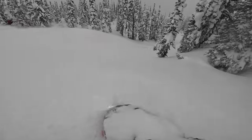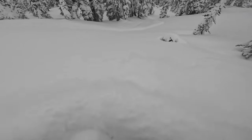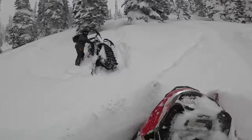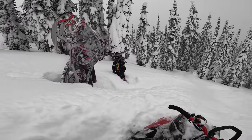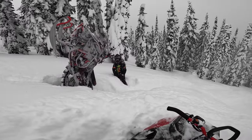Oh! Park job challenge. It was intentional, right? Oh, yeah.